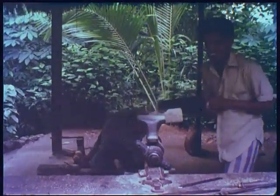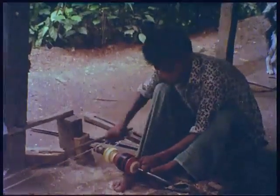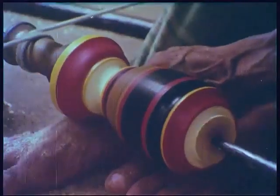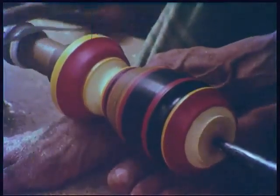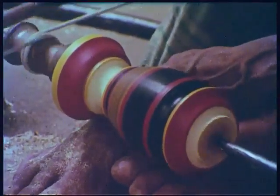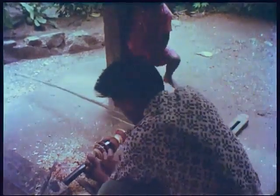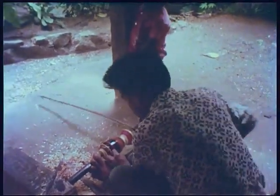In the Kandyan district, carpenters turn out a variety of articles such as walking sticks and bowls on the simplest form of lathes. These products are painted with lac, the resinous secretions of the lac insect. There are only 4 colors available: red, yellow, green and black, and these are applied with a finger or thumbnail. The result is very durable and attractive.